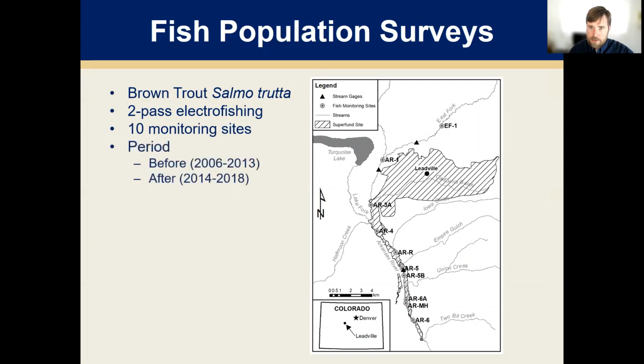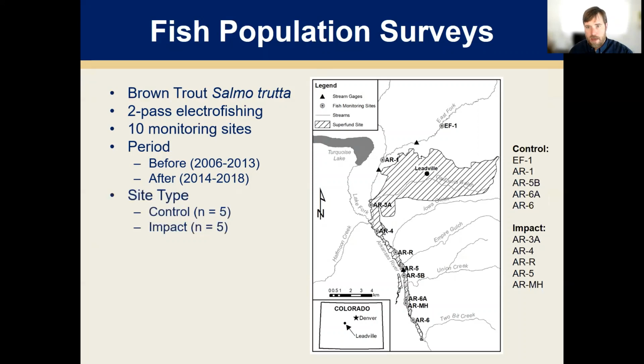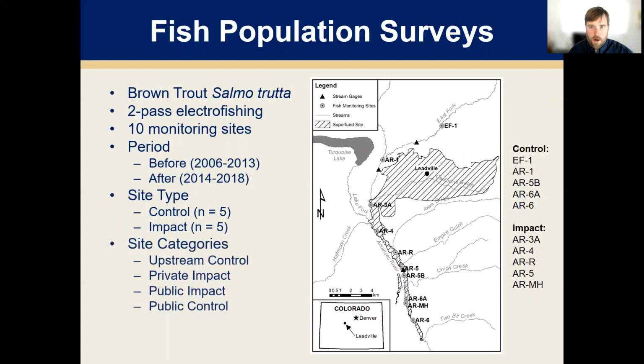We had 2 periods. We wanted to look at how things changed between the before period and after period. Our sites were treated in different years, so each site has a unique range of before and after data. However, in general, the before period was from 2006 to 2013, and the after period was from 2014 to 2018. We had 5 control and 5 impact sites to support our BACI study design. You can see those sites listed on your screen. So, a good balance there between control and impact sites.